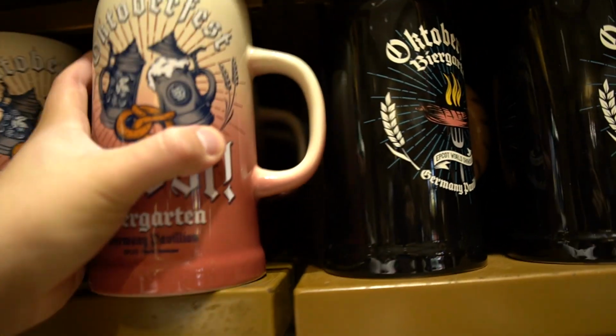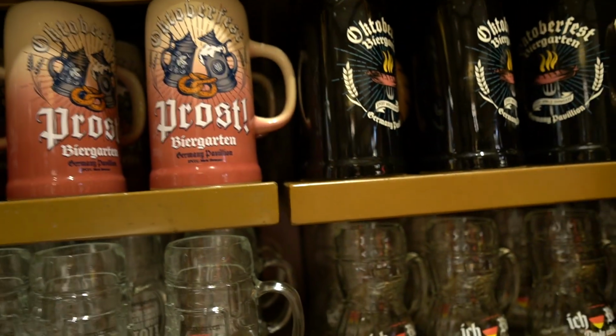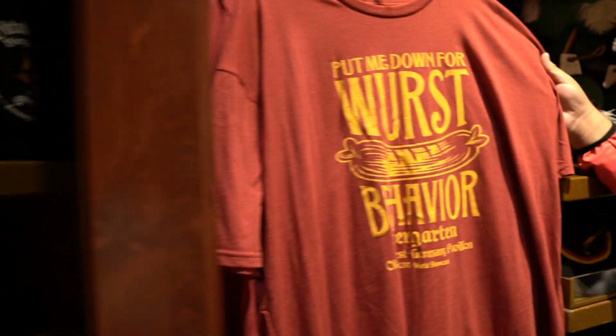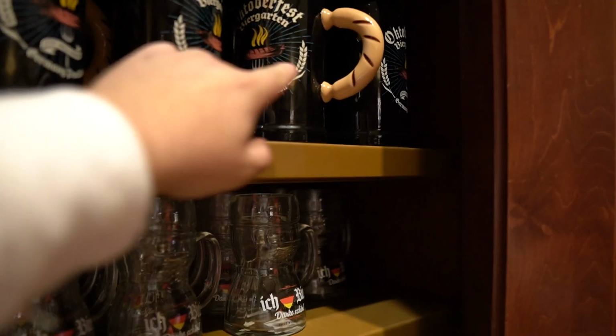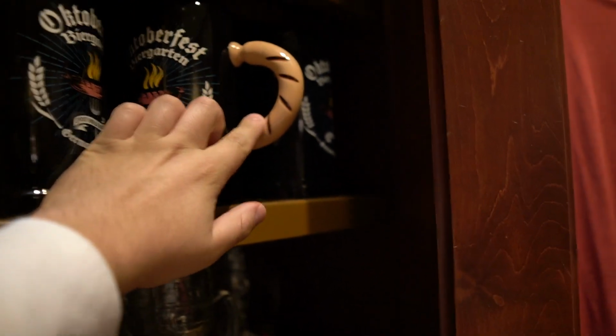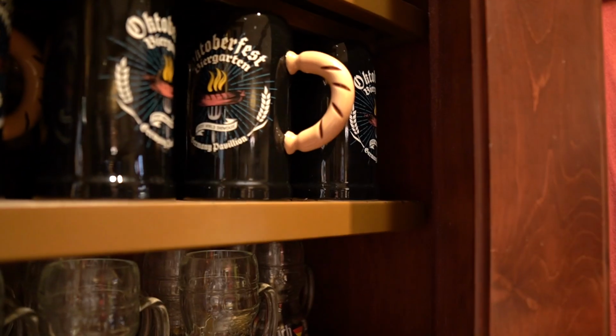How much is that? That's nice. It's a hefty cup. It's $25. That's not bad. I feel like regular mugs are $25 here. Look at this one. This has a bratwurst as a handle. That's fun. Grill marks and all.